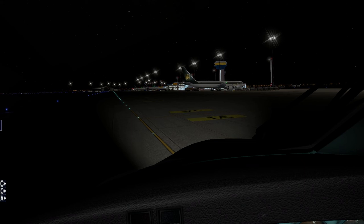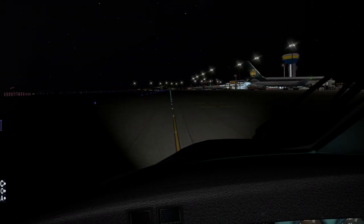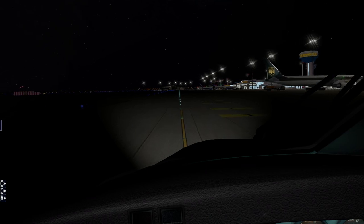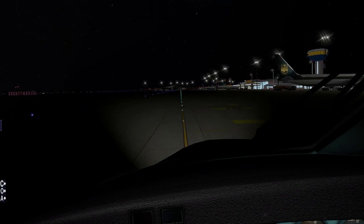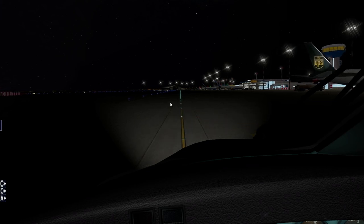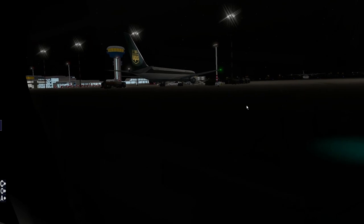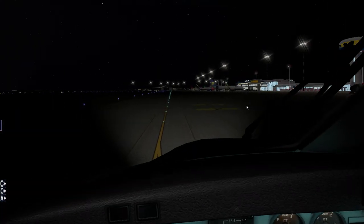Stand 1-3 is over on the end, so... This is a bunch of scenery I did for Bratislava Airport. I'm going to be putting that up on the net so people can enjoy that as well. I put in a bunch more traffic than usually would be here, but why not? It's simulated traffic anyway, so it doesn't really matter.